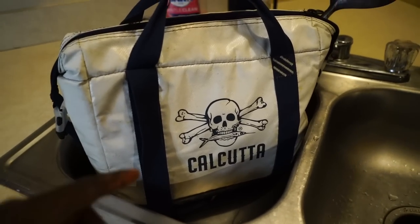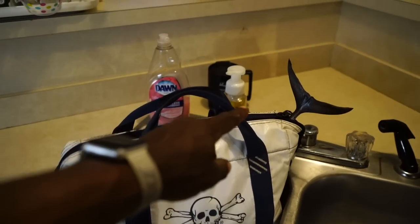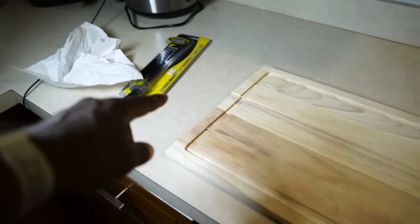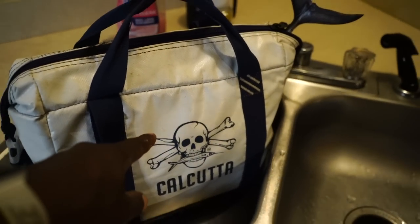All right, guys, we are back in the house. And you know what it means when you see that fish bag. Look at that tail sticking out. We're going to pull that fish out. We're going to get him filleted up right here. Got our knife ready. And we're going to get this guy cooked up. Let's go.